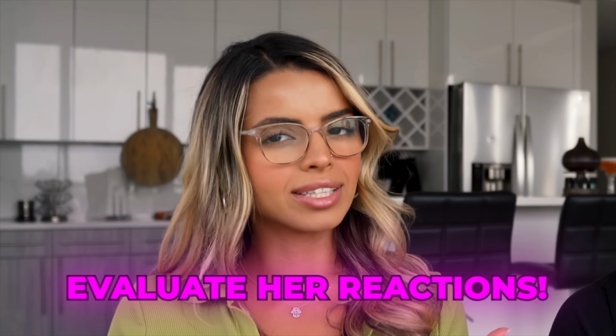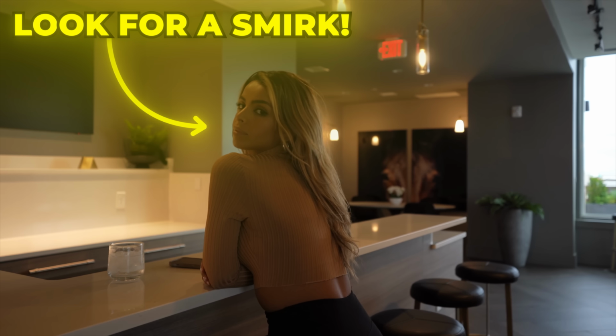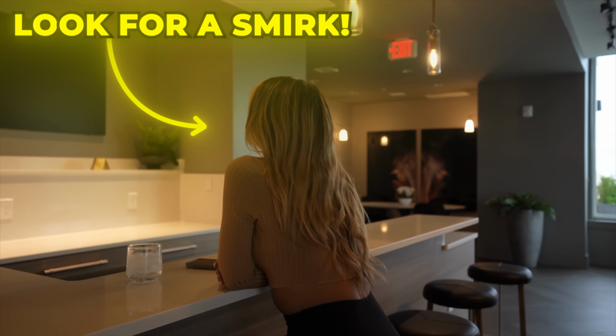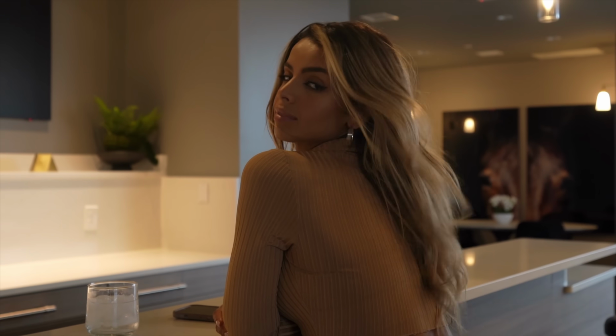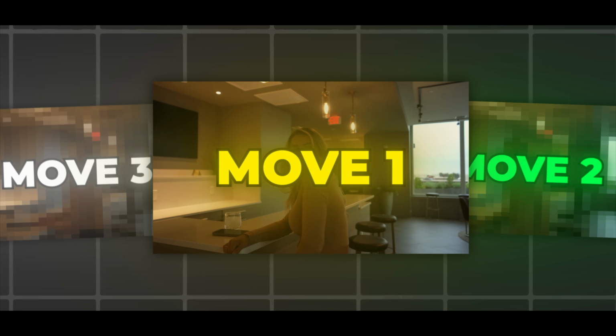And now we want to evaluate how she's reacting to you. So look at her face, guys. If she's responding positively, she may do a little bit of a smirk, probably gonna look away. Most likely she's gonna look back again, or what she may do is she doesn't look away at all. She may just keep looking at you and have somewhat of a positive response on her face. So here are the different moves we could do from this point.